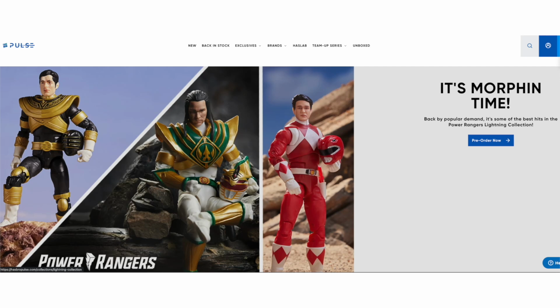Speaking of buying figures, though, we actually did get one small little Power Month thing. I guess this was an official Power Month thing for Lightning Collection. This past week, Hasbro has decided to reissue 3 pre-existing, already released Lightning Collection figures that have become a lot more rare over the last couple of months. That is from Wave 3, Mighty Morphin Red and Lord Drakkon, back from 2019. And from 2020's Wave 5, we have the Zeo Gold Ranger Trey of Triforia version. Those 3 figures are going to be restocked here in the next couple of months.